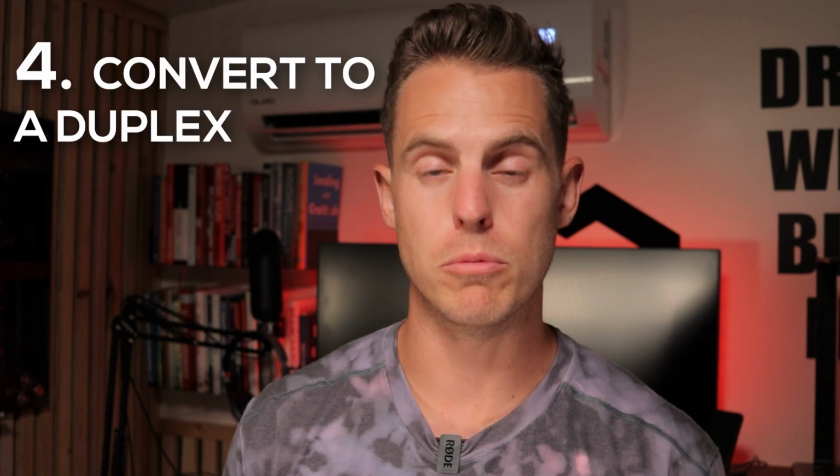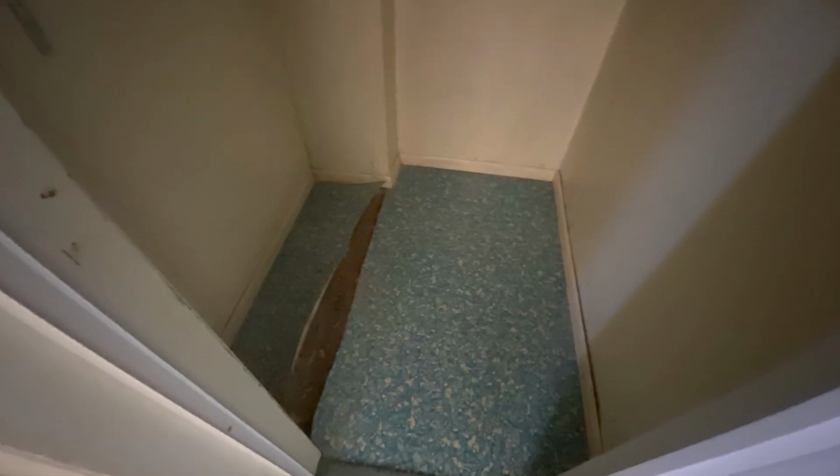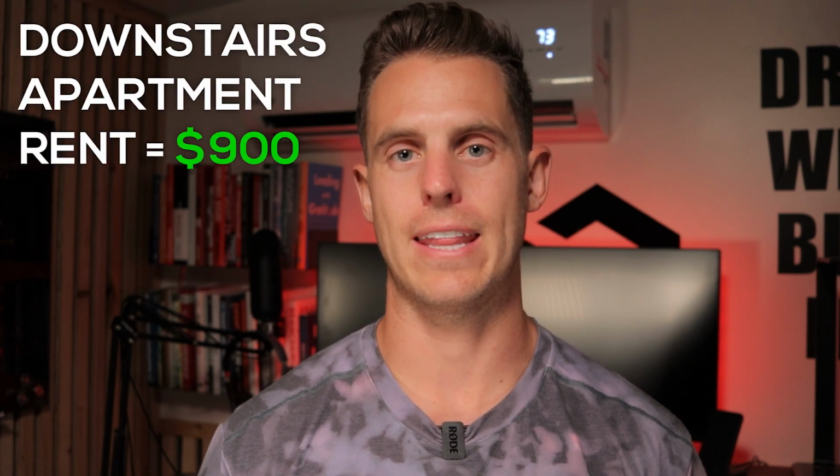If I convert it to a duplex, I already know, okay, downstairs really it would be a 1 bedroom. I'd add a kitchenette. I'd have to take the laundry out, obviously put in the shower, and then also find laundry to be able to put upstairs, which there's this closet right here. What I could maybe do is run it through and do a stackable washer and dryer. So it's definitely an option to be able to turn into a duplex. If I did that and the basement was just a 1 bedroom apartment, I could probably get, let's say, $900 out of that. What I would do with the upstairs, same thing.